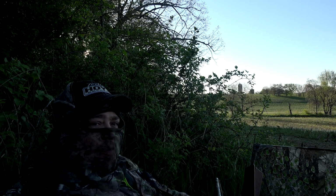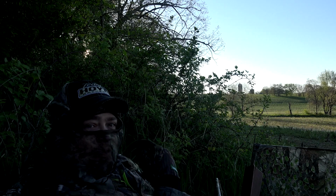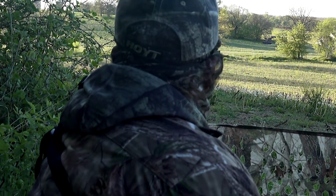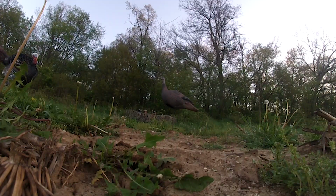He gobbled again. Do it again. He gobbled again. He's getting a lot closer. I heard him gobble, but he's not closer. I hope he's not stuck with a bunch of hens.